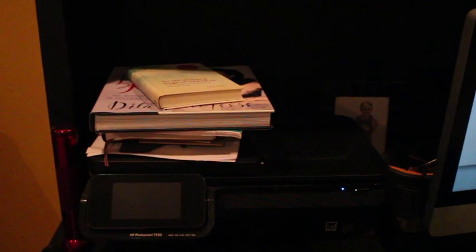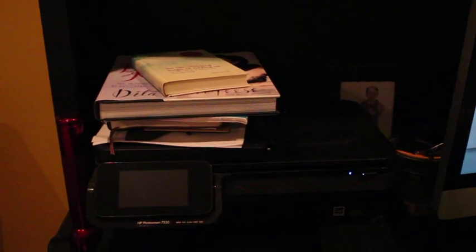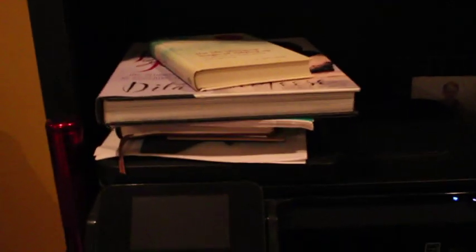Hey everyone, so I wanted to do a quick overview of something I'm getting ready to work on. This is my computer desk, and you can see the top, my decorations, but I just wanted to show you all what happens in life and how clutter just kind of happens. So this is just a few books that I just purchased, and of course they start getting piled up.